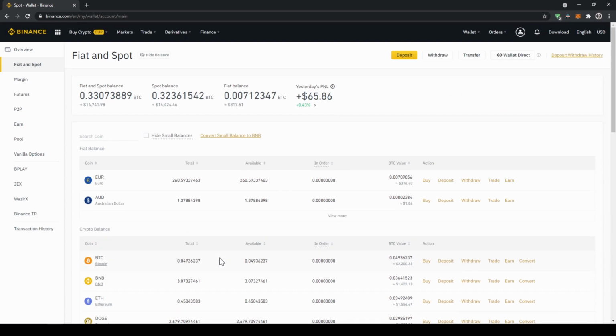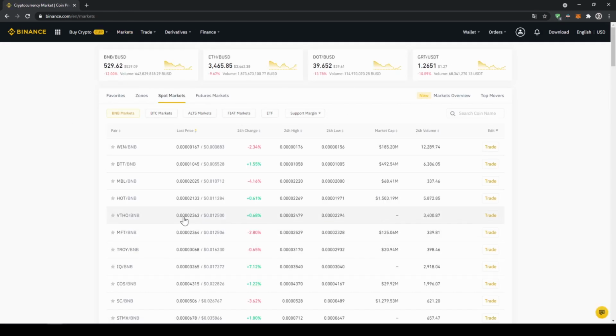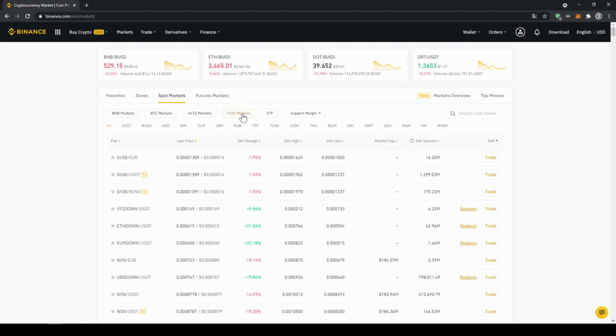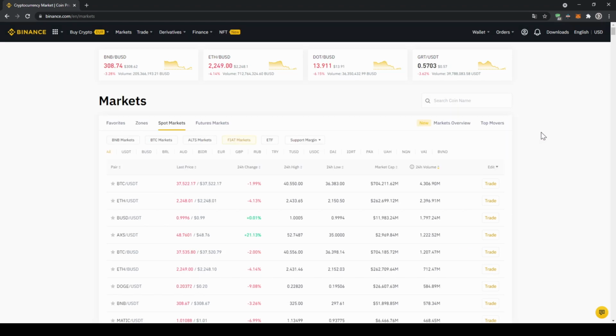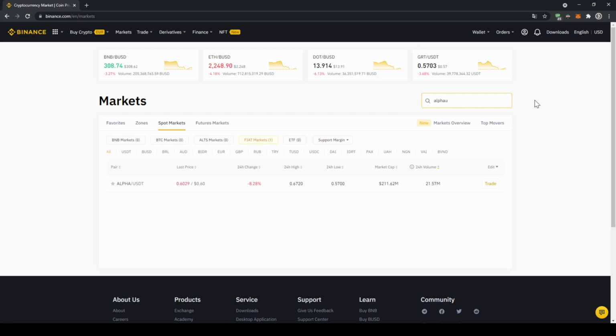To buy any cryptocurrency, we just have to click on markets right here on top. There we can see all the different trading pairs on the platform. We just have to make sure that we have spot markets selected and then fiat markets because we're trading with US dollar Tether. And then here on the right side, we can search for our trading pair. In this case, we want to buy Alpha Finance Lab. So we're going to go up here to the search bar and type in the symbol for that, which is Alpha. And once we're done with that, just type in USDT. And there we already have it. That's the one we need.